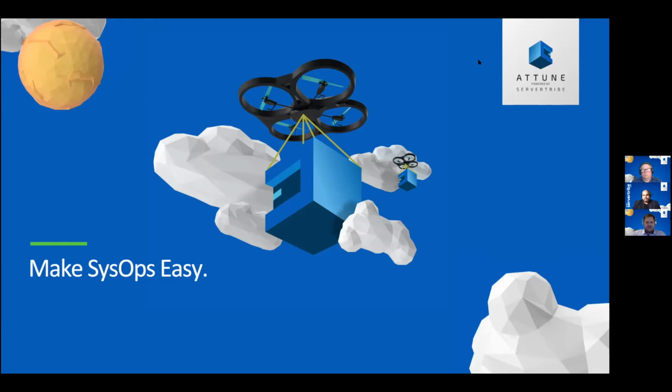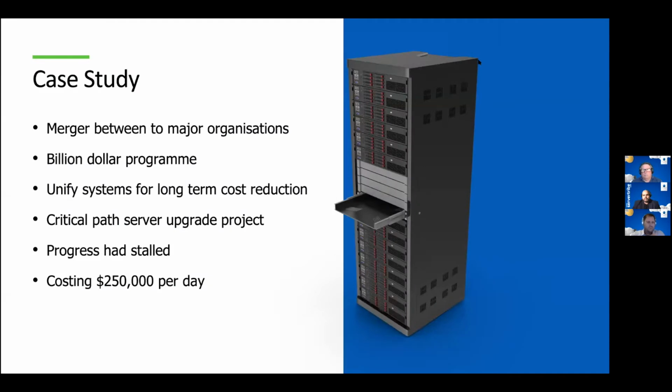All right, let's get into the case study. It was a merger between two major organizations. It was a $1 billion program of works, because if you can imagine two organizations merging all of their IT systems, they have a GIS, they've got payroll, they've got finance, they've got works management, all of these systems need to be merged. So it's a large program of works to do all of this.